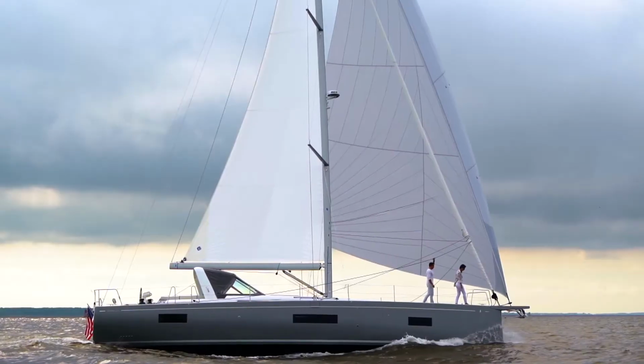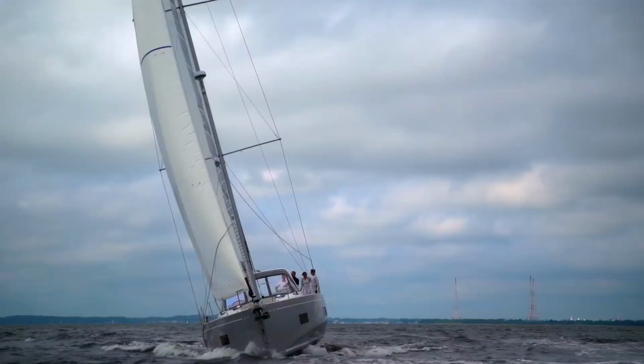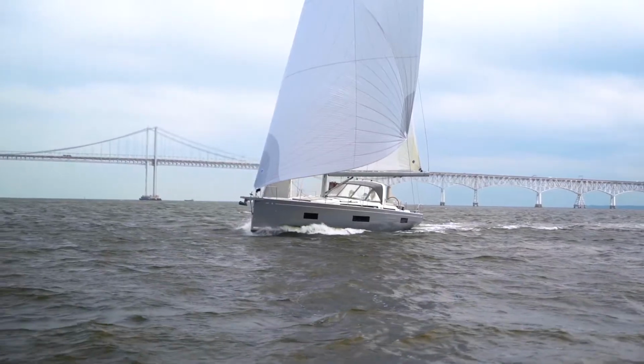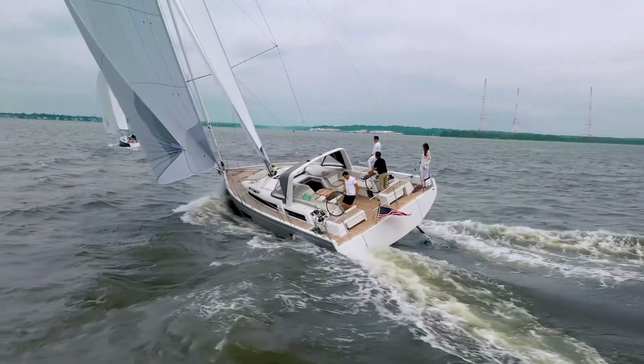So she's 56 feet overall, 16.5 feet wide. She displaces 36,500 pounds. There are 2 keel configurations, both cast iron. The first keel is a standard 8.2 feet draft. The second keel is 6.7 foot draft.